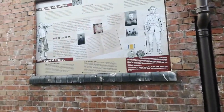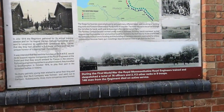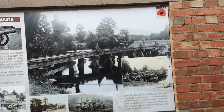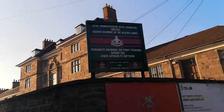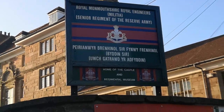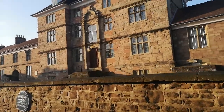Posters depicting the history of Monmouth, sappers. Predominantly about engineering. There's a very good reason for that, but I'll come to that in a second. Royal Monmouthshire Royal Engineers Militia, Senior Regiment of the Reserve Army. We're looking at the headquarters.